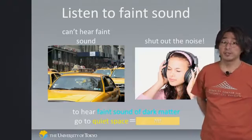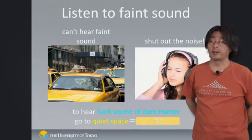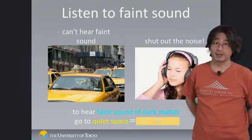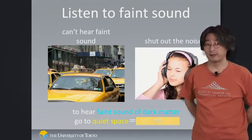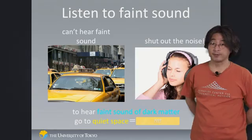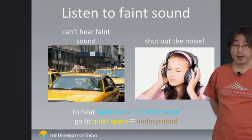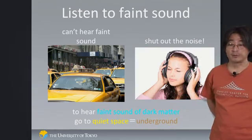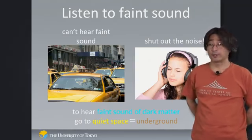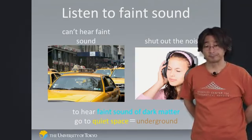So we would like to see where we may be able to capture dark matter. And we have to go to a very quiet space because dark matter interacts so little with us, like listening to a very, very faint sound. And as you might remember from the study of neutrinos in the previous lectures, the best location for that purpose is to go underground because all the noise from the surface and even from outer space get totally shut out. So the underground is an ideal location if you'd like to look for dark matter.